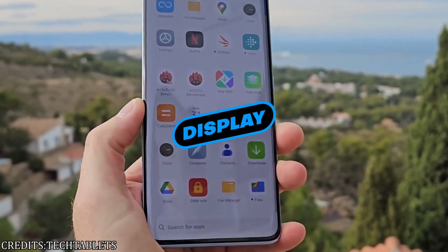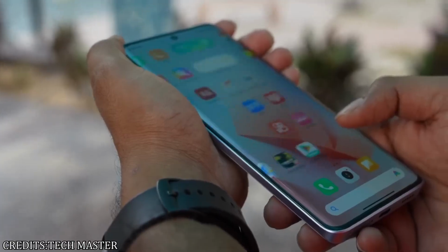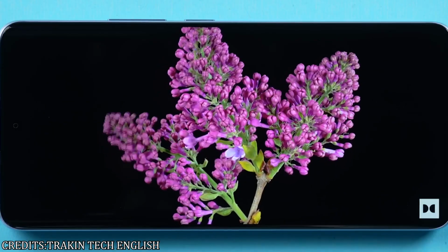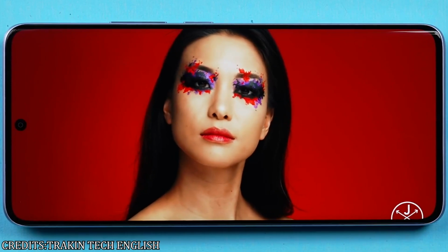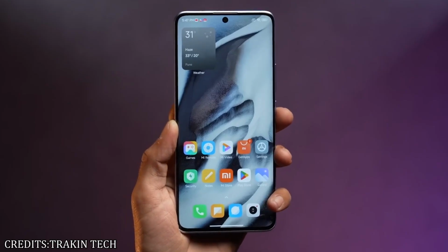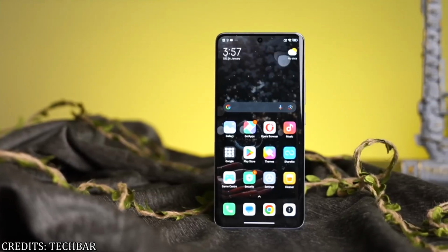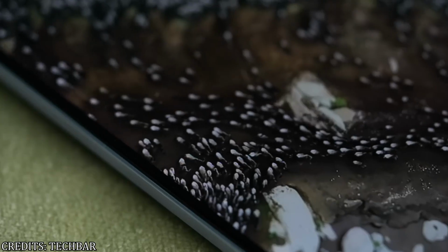Display. Spectacular visuals abound on the Redmi Note 13 Pro Plus 5G thanks to its 6.67-inch 3D curved AMOLED display. With a screen-to-body ratio of 93.35% and a pixel density of 446 ppi, this device's stunning 2712 by 1220 resolution makes every detail pop. This dynamic screen is compatible with Dolby Vision and HDR10+, and it has a refresh rate range of 30 to 120 Hz, giving you plenty of options.